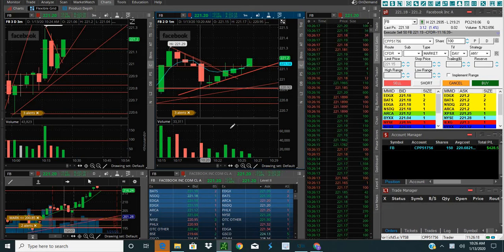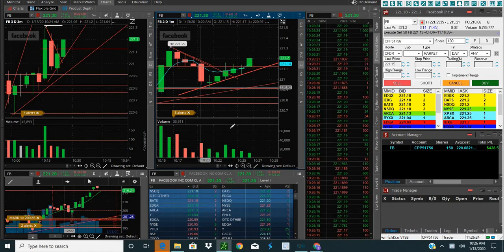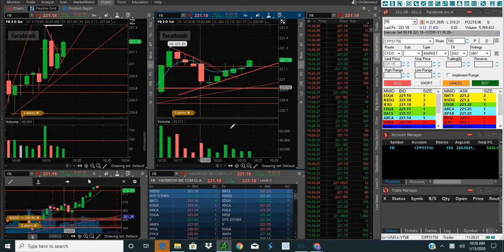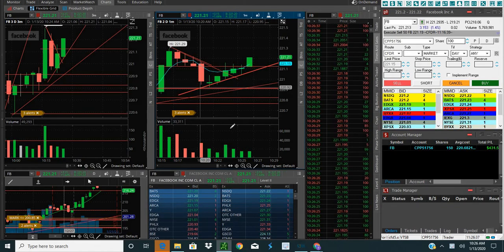Straight through the 221.29 area. This is where some momentum and volume could come in right here, you guys. So keep an eye really close. Hopefully we get some big size on the times and sales in the green with some speed coming in, so we can take advantage of this little quick squeeze, you guys.